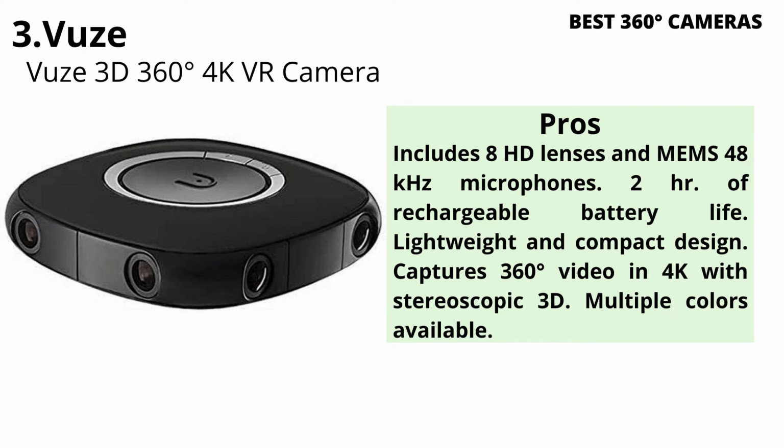Pros: includes 8 HD lenses and MUM's 48 kHz microphones. 2 hours of rechargeable battery life. Lightweight and compact design. Captures 360 degrees video in 4K with stereoscopic 3D. Multiple colors available.